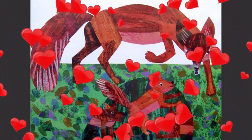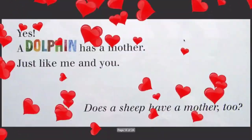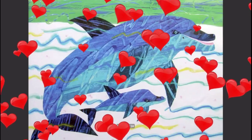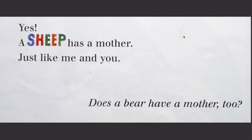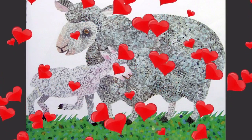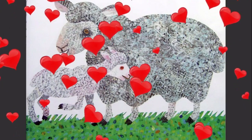Oh, so cute. Yes, a dolphin has a mother, just like me and you. Does a sheep have a mother too? Let's see the dolphins. Oh, baby dolphins! Yes, a sheep has a mother, just like me and you. Does a bear have a mother too? Oh, baby sheep! It's so cute!